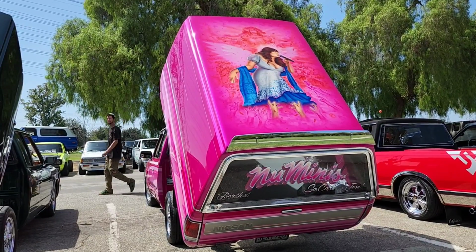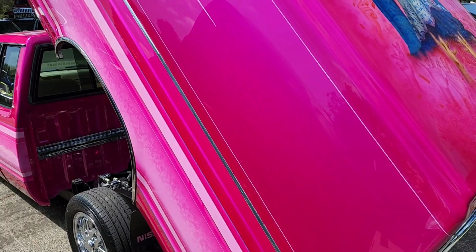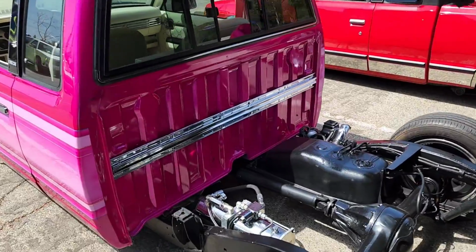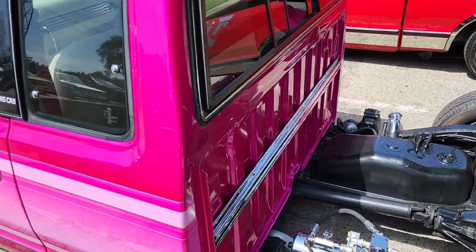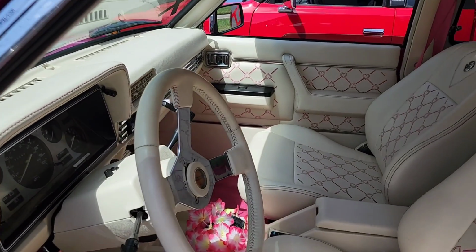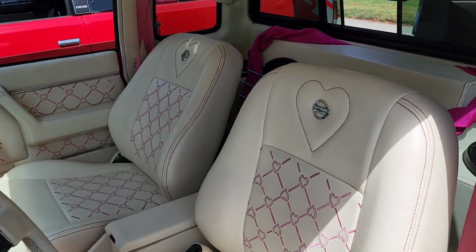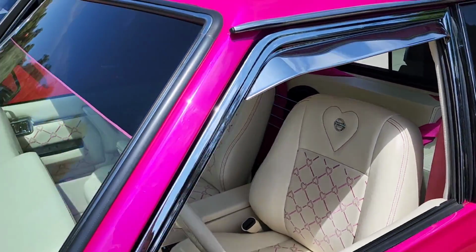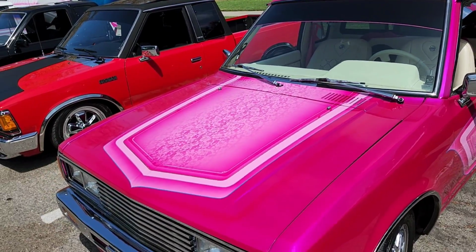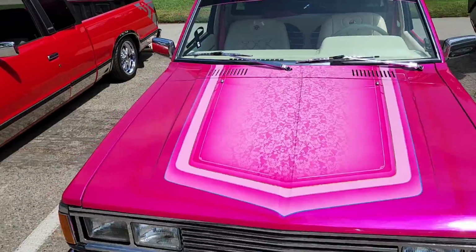Now this is the other one, another female-owned truck that also belongs to a member's wife. And the paint job on this truck is insane. And everything on this truck is immaculate. Everything was either redone or replaced. Every little detail was done perfectly. You can see the hearts on the interior, like no detail was left untouched. And the paint on this was done by the legendary Danny D, who also did the paint on my Suzuki. You see it's got the lace on the hood and on the sides. Everything about this truck is just amazing.